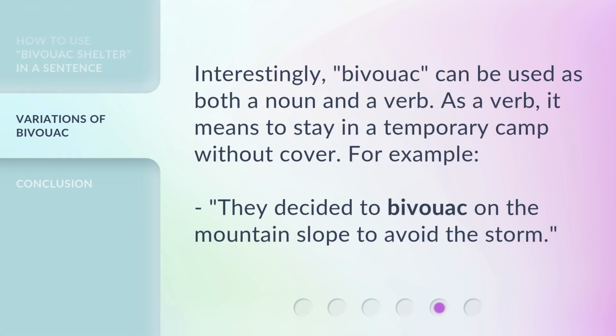Interestingly, bivouac can be used as both a noun and a verb. As a verb, it means to stay in a temporary camp without cover. For example, they decided to bivouac on the mountain slope to avoid the storm.